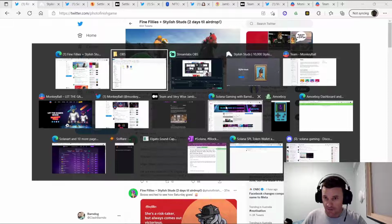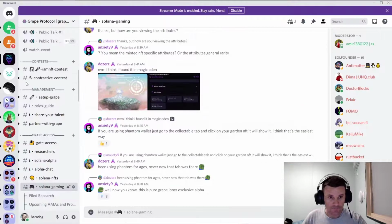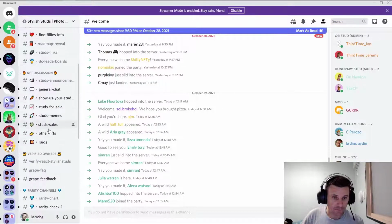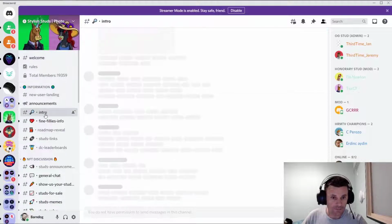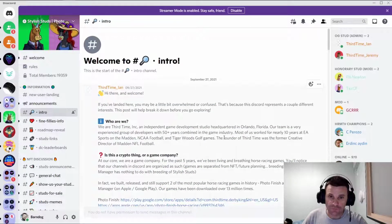Let's get in and have a look at their Discord, see if I can find it amongst my mess. So I've only got the one screen at the moment. What I liked about these guys was the level of detail they've got. And this was where I'd first seen them. Just super detailed. And this isn't a small group, it's not a small team. These guys have been around, they've done previous games.